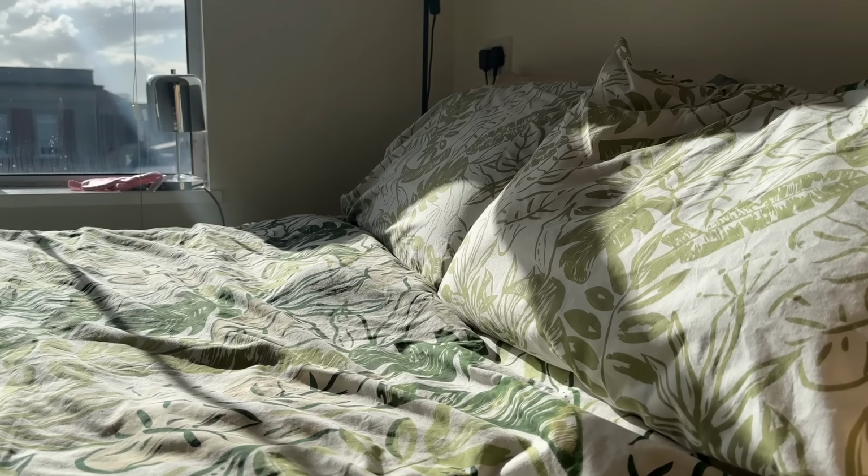What I really like about this bedroom is the natural light. It lets in so much sun, especially at this time in late afternoon, early evening, which is really, really nice. I'm a little bit concerned in the summer that it's going to get very hot because it lets in a lot of sunshine. We definitely do not have air conditioning in Ireland, so that's just going to be something that we're going to have to play around with a little bit.